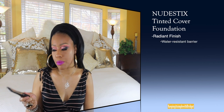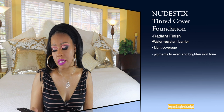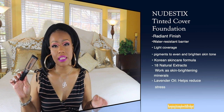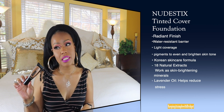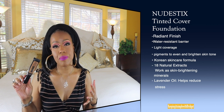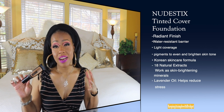All right, so the next one, this one was probably released in the latter part of 2020, but I just had to pick this one up because this one I've been wanting to try. This is the Tinted Cover Foundation by Nudestix, and I recently got this and reviewed it. What I like about this one is that it doesn't dry out the skin, and it's very hydrating, and even after you set it, you still are going to look really dewy and radiant.